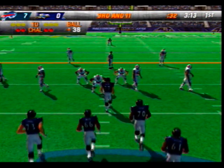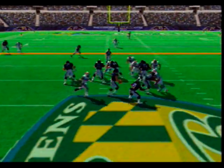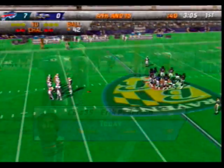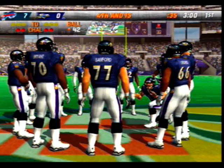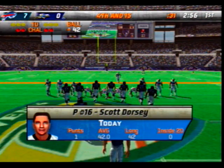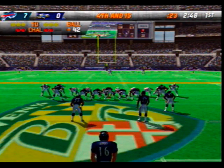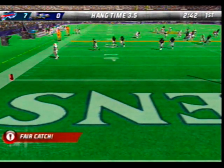27-yard line is the spot they'll have to get it to convert on this third down play. Under pressure, he gets there and pulls it down from behind. He just plowed his way through that time to get the big sack. Dorsey will do his best to get this one inside their five. He signals for a fair catch.